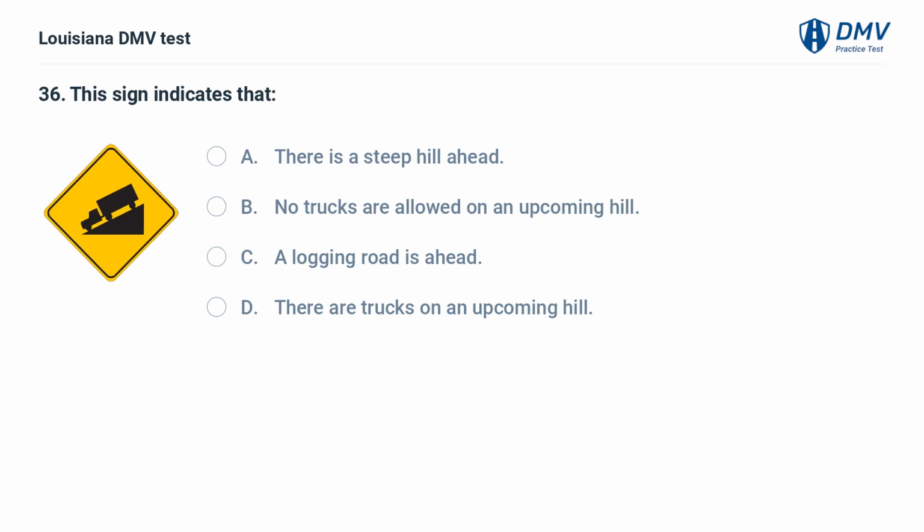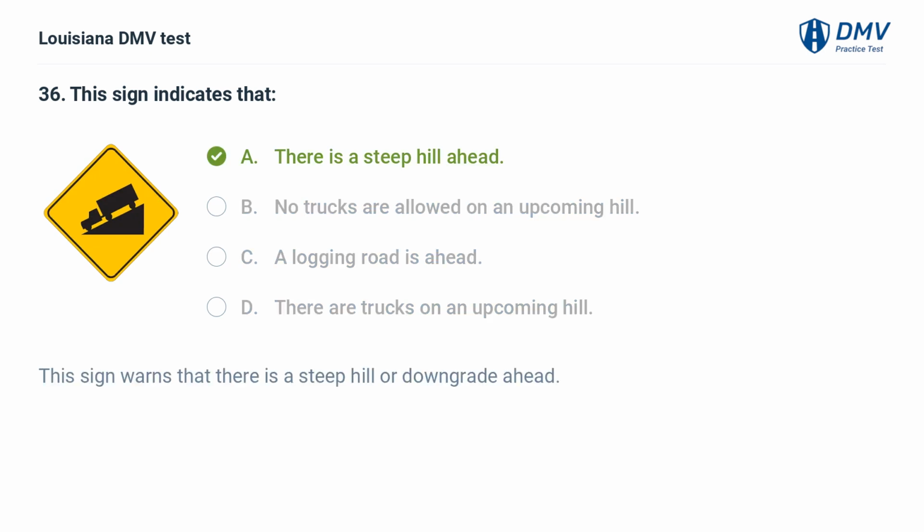This sign indicates that A. There is a steep hill ahead. B. No trucks are allowed on an upcoming hill. C. A logging road is ahead. D. There are trucks on an upcoming hill. A. There is a steep hill ahead. This sign warns that there is a steep hill or downgrade ahead.